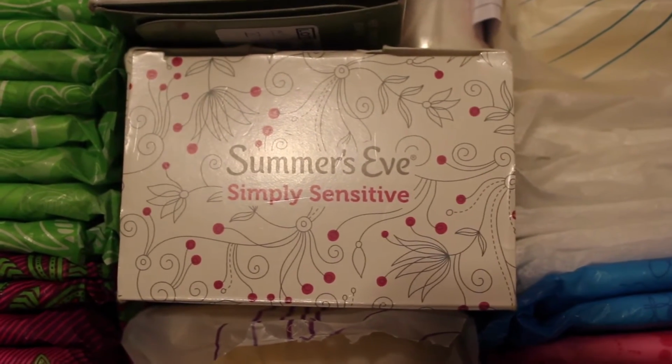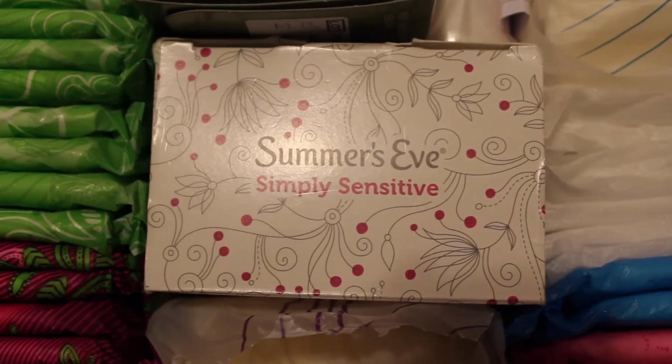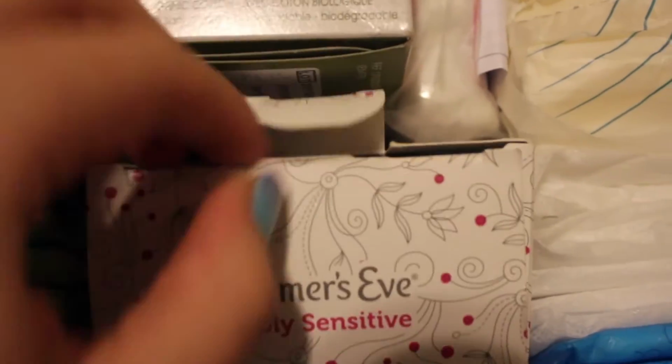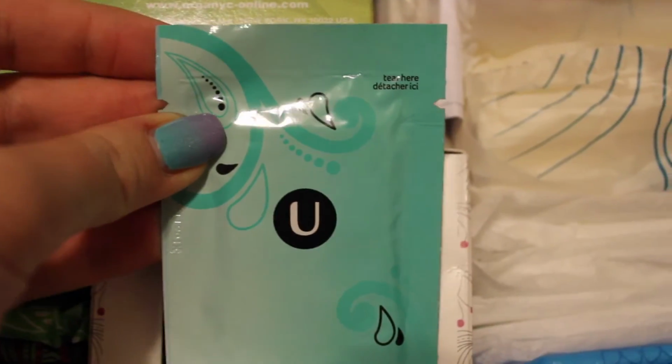Moving on, I have a Summer's Eve Simply Sensitive box, but this does not have that product in it. I used them up and did not repurchase them as I did not like them because they stunk. Instead, inside, I have 1 U by Kotex Refresh wipe that I got from a giveaway, along with a bunch of Always Clean wipes.